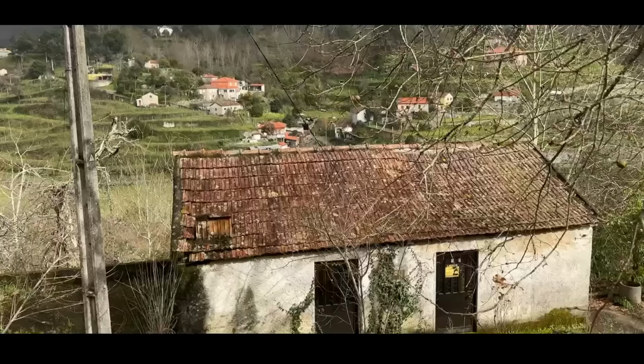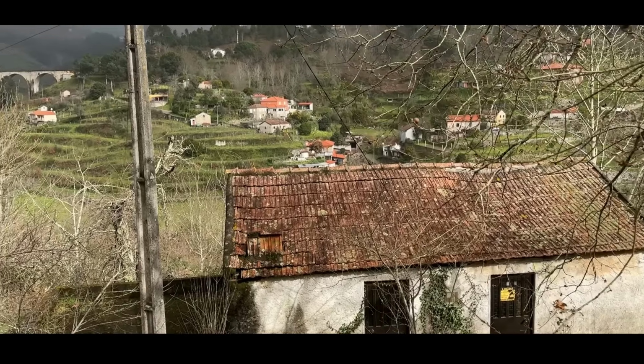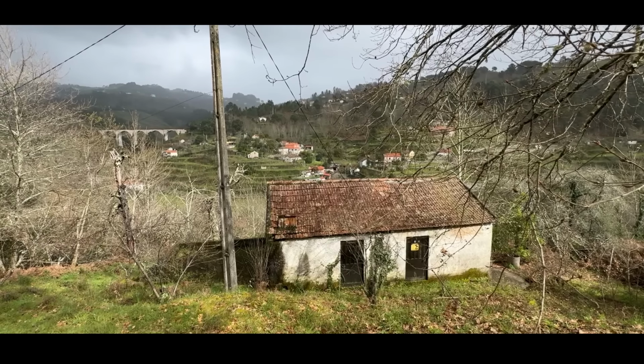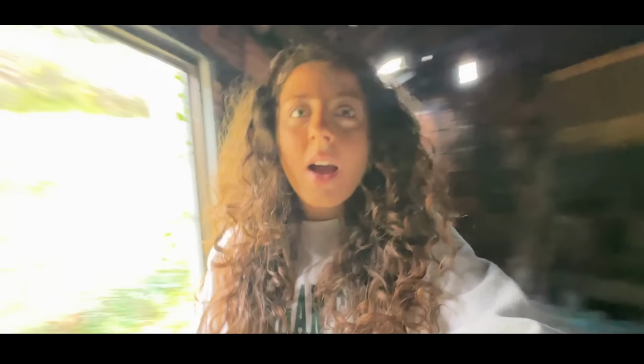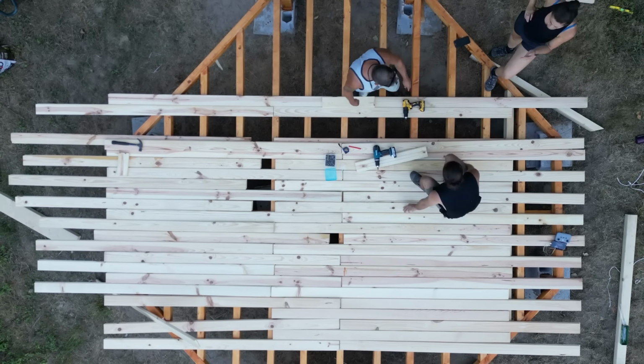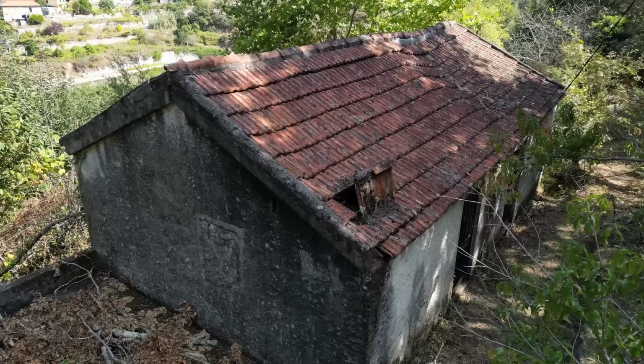It was a cold, rainy day, but when we saw the view of the valley with the bridge behind, we just knew. This house was the one. It was exactly what we were looking for. So, we bought the house a few weeks later, and 7 months on, we're here building yurts and structures, putting down our roots. However, our main focus is the abandoned house.